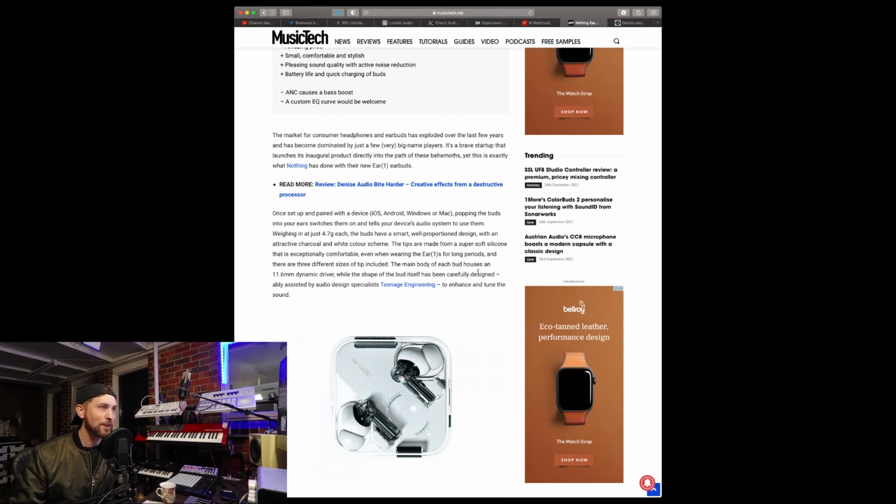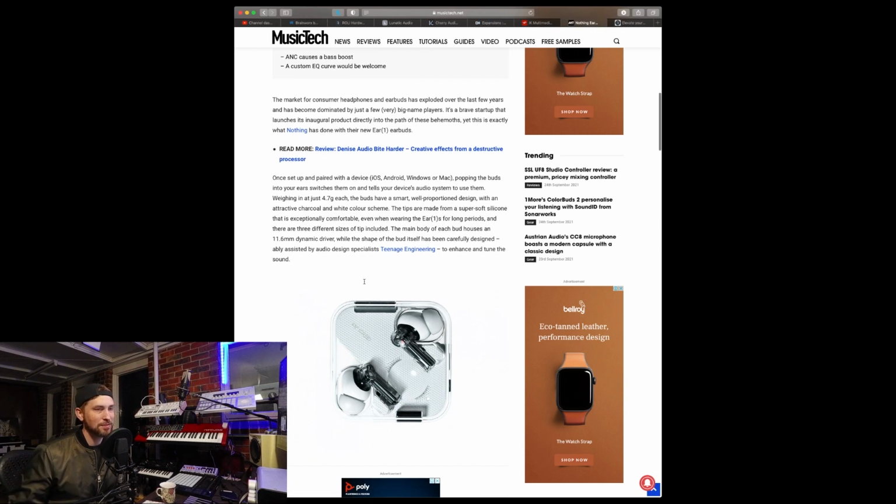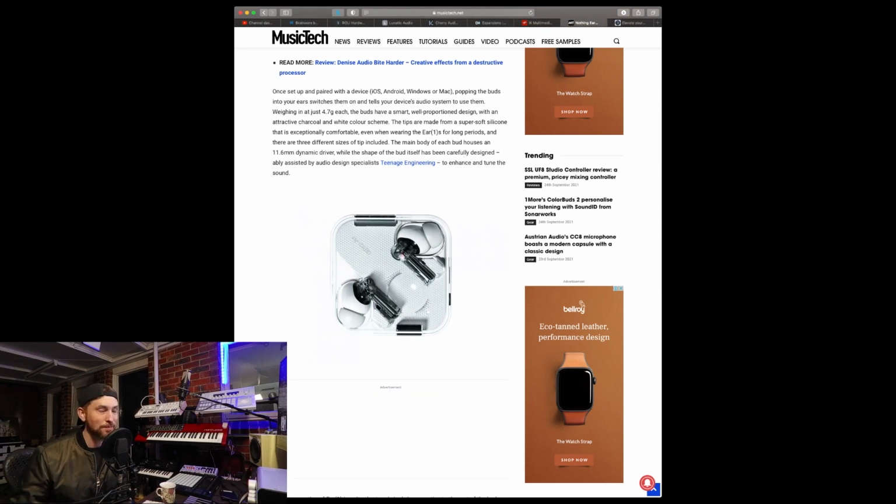And the main body of each bud houses an 11.6mm dynamic driver, while the shape of the bud itself has been carefully designed, ably assisted by audio design specialist Teenage Engineering. Now, this is why I wanted to mention it, because Teenage Engineering actually helped with the audio design of this. This is huge, to enhance and tune the sound. So if Teenage Engineering are on board, you know these earbuds are going to be good. And that's essentially why I'm mentioning it on the podcast.